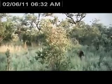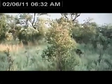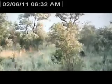Okay, well, let's see if we can move. It looks like the lionesses are also going to move. We may have a chance to see them from the other side. And if they get bothered by the flies as much as they're bothering us at the moment, I'm sure they'll move as well. They're underneath the bush, trying to avoid those flies.